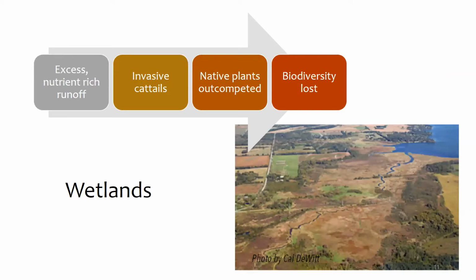And for wetlands, I mentioned that sediment in urban runoff is a pollutant in and of itself, but often these waters also carry a lot of nutrients with them. Excess nutrients in runoff can promote, for example, invasive cattails in wetlands. Invasive cattails can outcompete native plants, and the end result is a loss of biodiversity, which is really important for supporting different animal species and also for promoting water quality as water discharges through wetland systems.